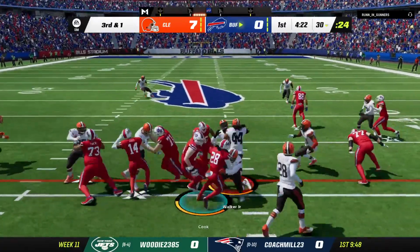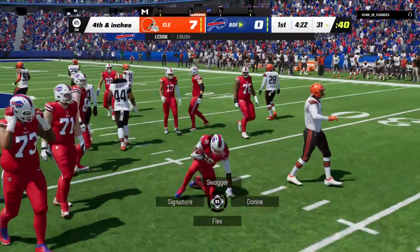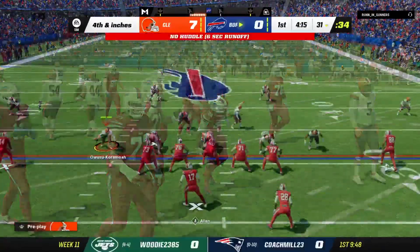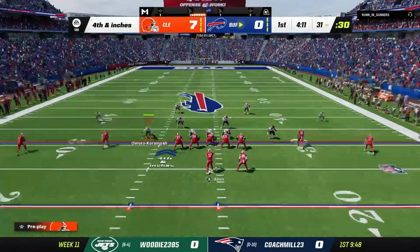They'll run it. Here's Cook. They end up getting stuffed twice after that 9-yard gain back on 1st down. No gain on the play. It's 4th down.